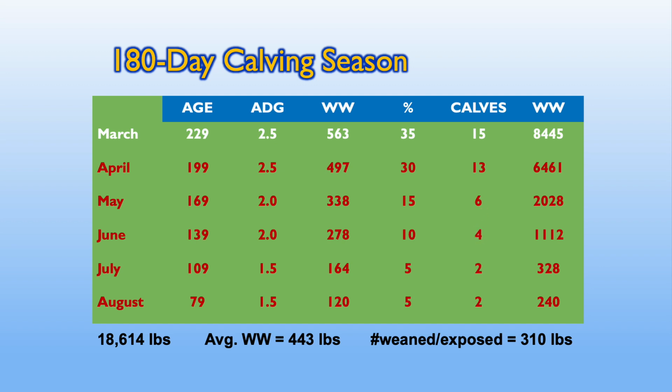And then June calving cows, same thing. About 3 weeks after the last cow calved in June, we fed that June calving group MGA for 7 days before we turned the bull out.